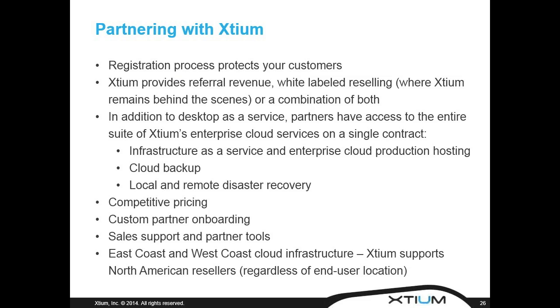In addition to the desktop as a service, our partners have access to our other products and services, and so we have infrastructure as a service in the cloud hosting space, in the virtual disaster recovery space, as well as what we're talking about today, the desktop as a service space. We price to win. We try to be as cost effective as possible while providing the right level of service to our partners. And so we try to make sure we're as aggressive as possible, and you should see that and hopefully be able to leverage that aggressiveness as you get aggressive with customers to try to take down new business or upsell into existing business.